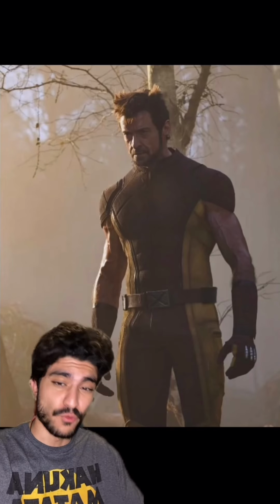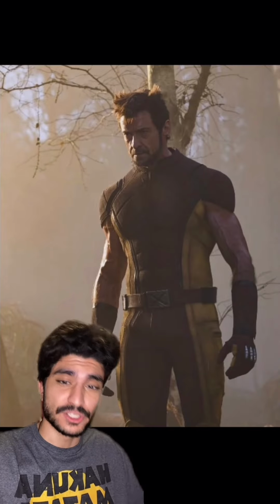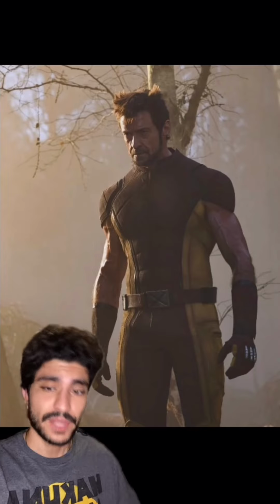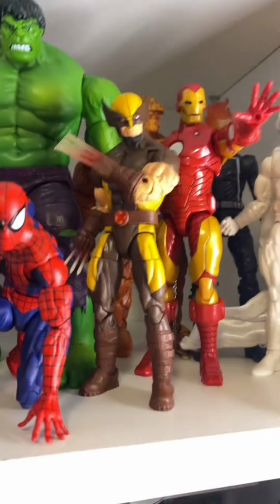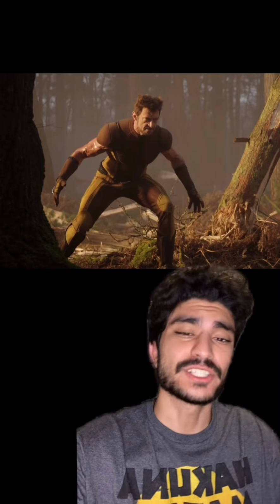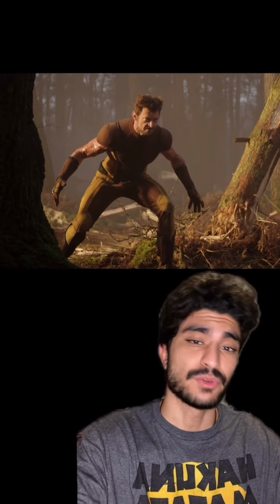Because I have a feeling that Wolverine is gonna wear a brown suit in Avengers Doomsday and Secret Wars. Because number one, a lot of people want to see more of the brown suit, including myself. Again, the brown suit is one of the best Wolverine suits, with all due respect. And second, the yellow suit for Wolverine got destroyed in the final battle. So yeah, I think we're gonna get more of the brown suit.